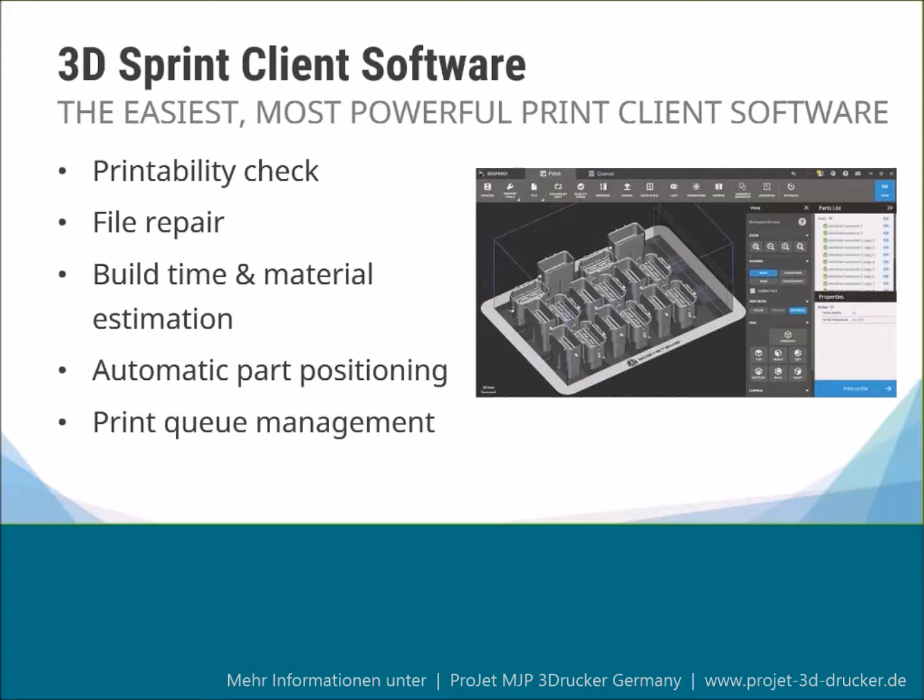The 2500 ships with 3D Sprint client software, which is one of our most powerful, easy-to-use client software. This software allows the user to very quickly upload their file. Multiple file formats are accepted. They can upload their file. They can check and repair their file. They can do moderate CAD work within 3D Sprint to get their file ready for printing.